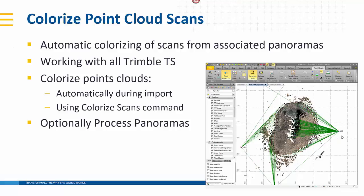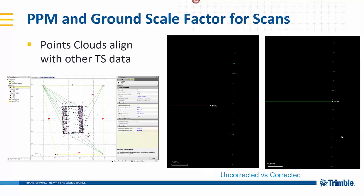Outside of the scanning module, we now colorize point clouds. So if you have point clouds from your VX, S7s, S9s, you will now get the color for those point clouds, as well as if you have the SX10, we perform the colorization inside Trimble Business Center. You can perform colorization on the import or with the colorize scans command.